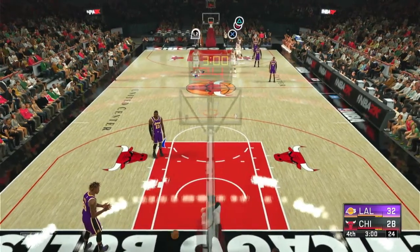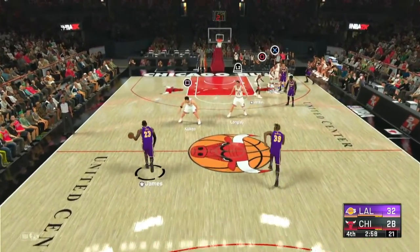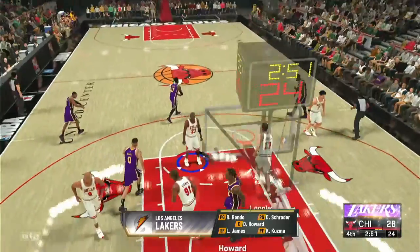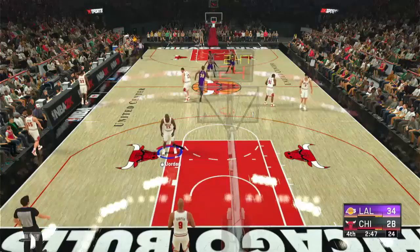We've reached the fourth quarter, and what has been a very competitive game should be an exciting finish. And on the court for the Lakers to start the fourth. LeBron and Kuzma make up the forwards. Rajon Rondo is out there with Dennis Schroeder. And it's Howard in at the pivot spot, manning the middle.